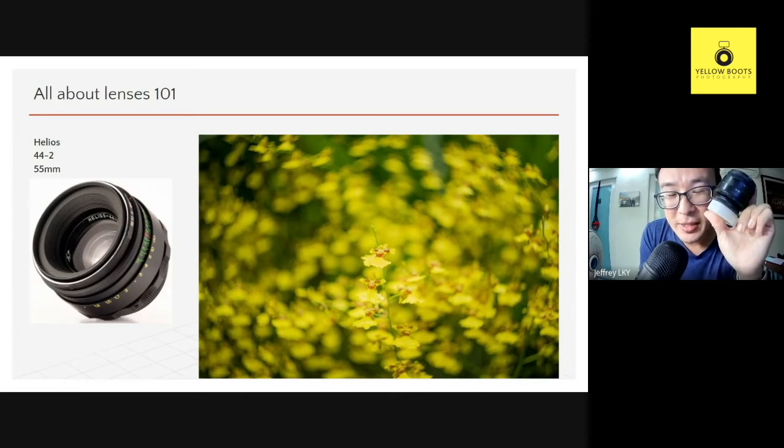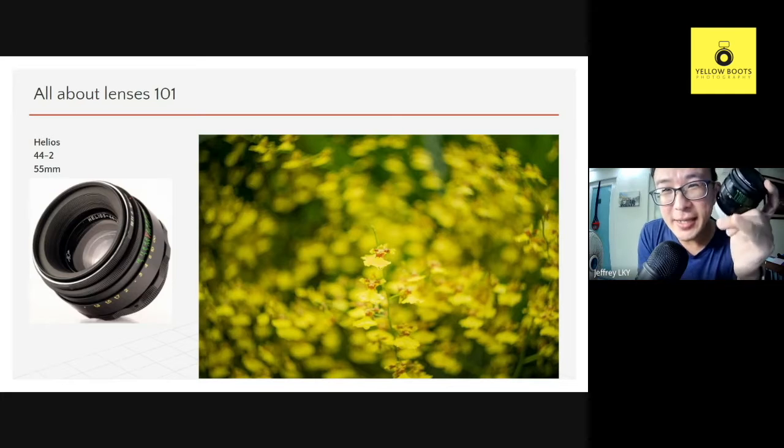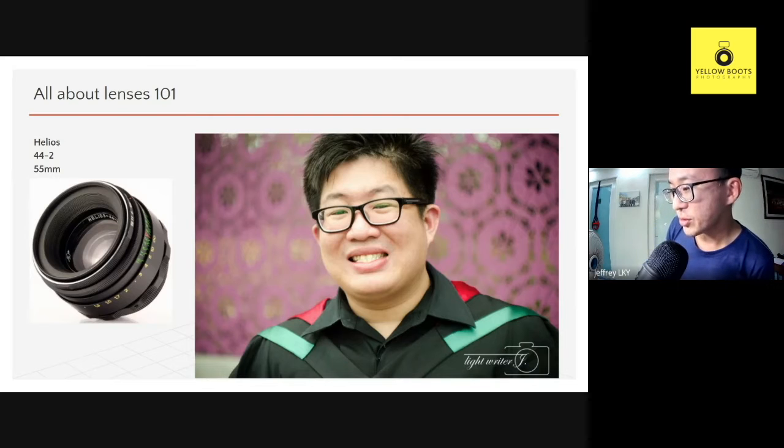Actually, this swirly bokeh is an optical error. They designed it wrong. There's an optical flaw in the design that makes it like that. But somehow a lot of people like it. Okay, it's for information. Another example, my friend during the graduation shoot, you can see the bokeh is also different. Look at the back, it's very different.